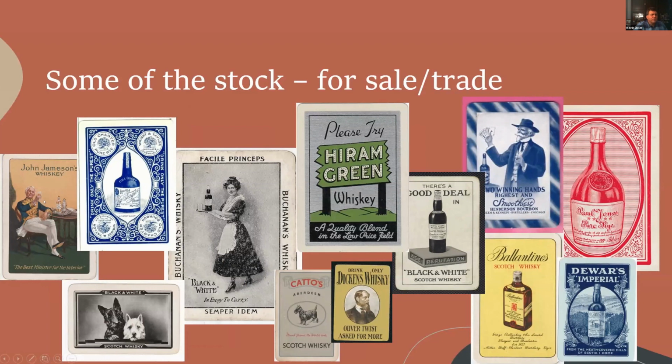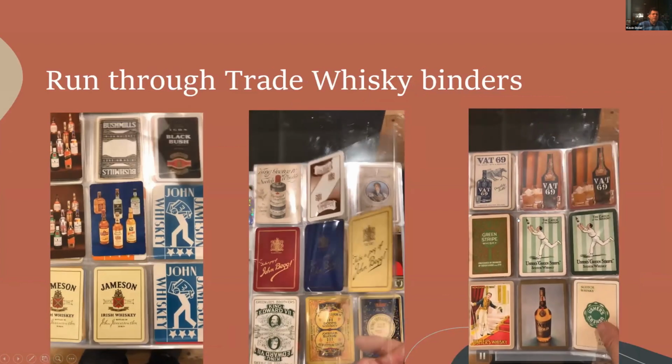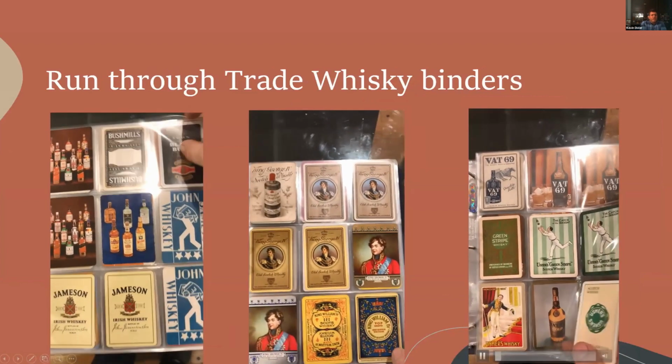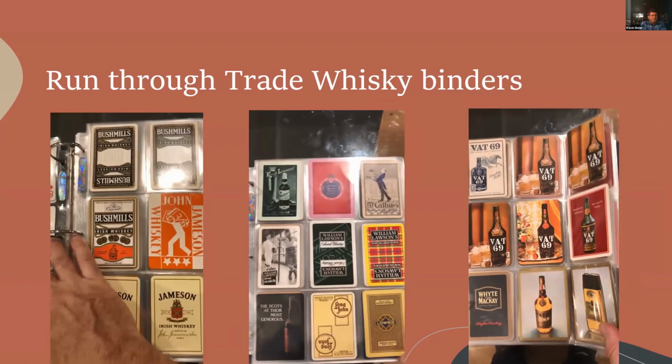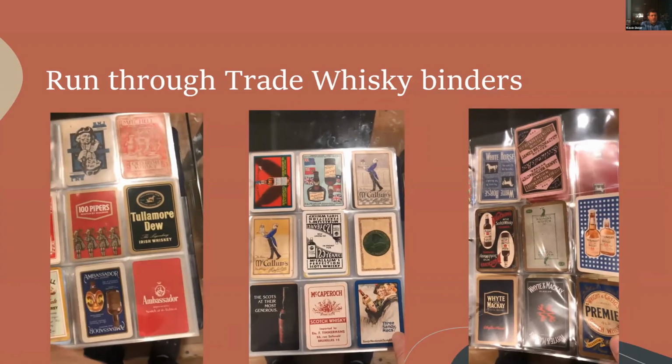And again, this is the Jameson whiskey cards. There are a number of these that are of interest. I have some binders of some of the trading cards that I've done. I'm just going to have them show up so people can look at them. If they see something that is of interest, please let me know.